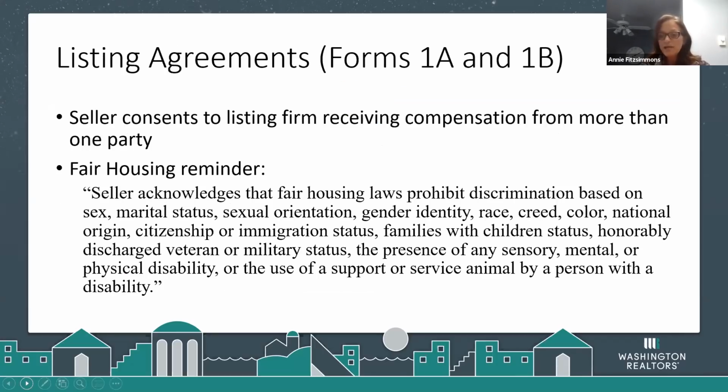The listing agreements, Forms 1A and 1B, have been revised. The first revision is a boilerplate, well, they're both boilerplate revisions in this case. The first one is to paragraph 1, and it's a one-sentence change that creates consent by the seller to the listing firm receiving compensation from more than one party. It's not something that most sellers are probably going to pay a lot of attention to. It's an important consent if the listing broker is receiving compensation from more than one party.